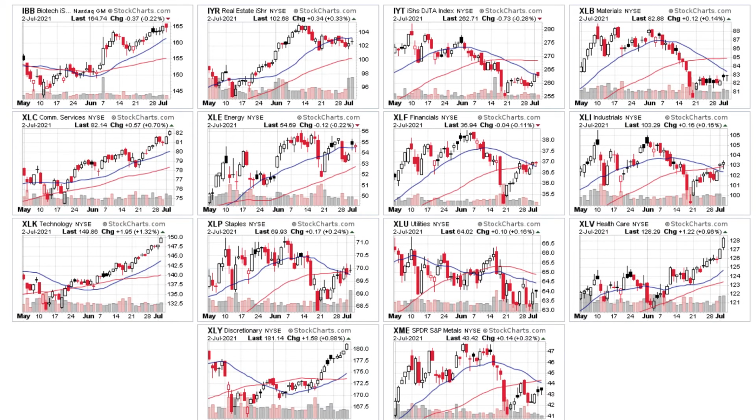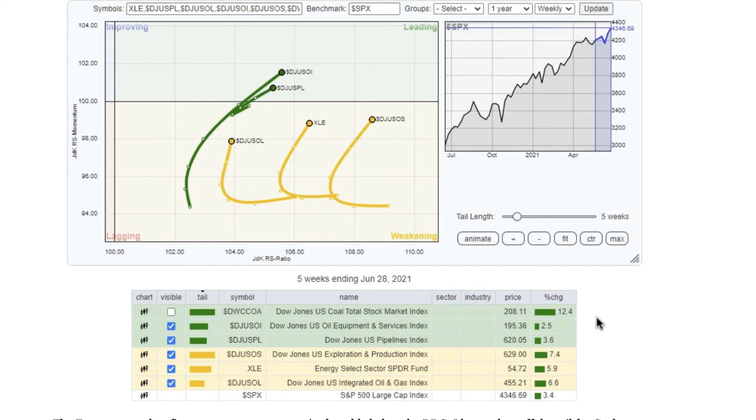Watching sector relative strength in IBB, Biotech, Communications, XLC, Technology, XLK, Consumer Discretionary, XLY, and Healthcare this week, while real estate, transports, and utilities are coming out of bases after a consolidation period, could be looking for follow-through, with these readings in utilities showing us where the strength is.